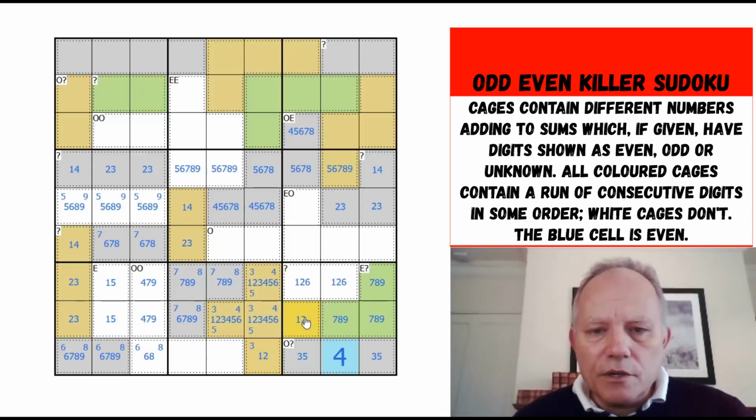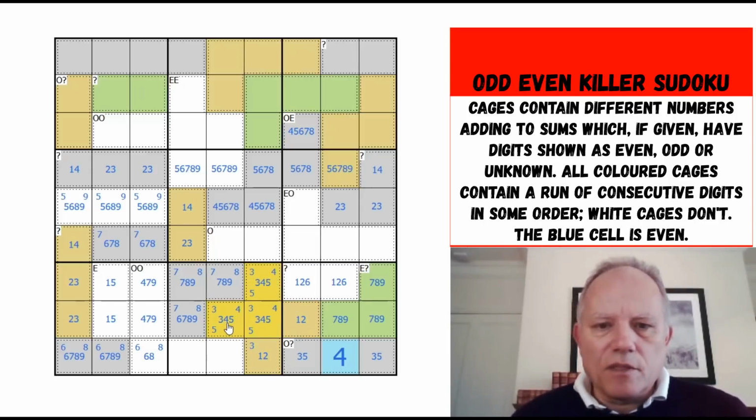So that's 1, 2 in this yellow cage. So the others have to be 3, 4, 5. Let's get them out of the corners. 3, 4, 5, 1, 2. So either 6 or 9 is in here with one of 1 or 2. Can't be 6. 6 is ruled.